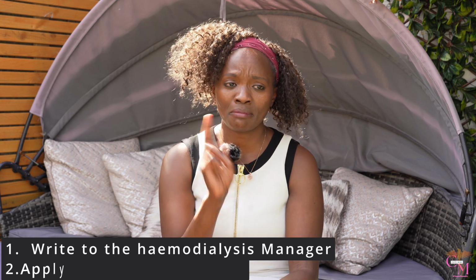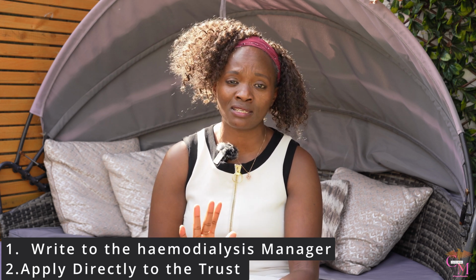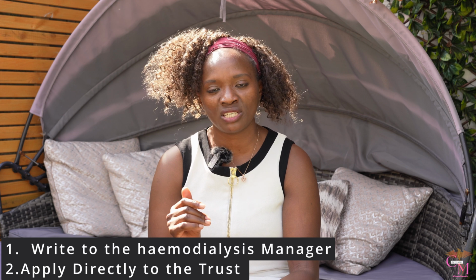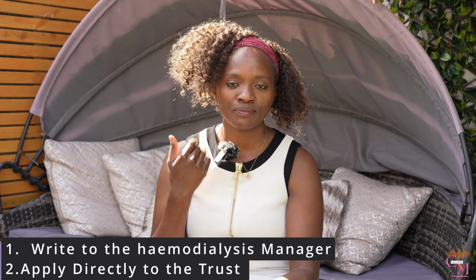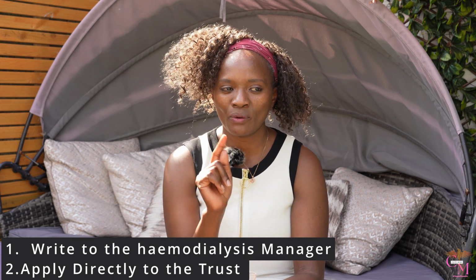That's number one. Number two, you can just apply directly, just like any other nurse who has not specialized in renal, and they're going to give you a chance because they will train you in everything to do with the machines. Now, that is one thing you can do as a renal nurse in the United Kingdom.